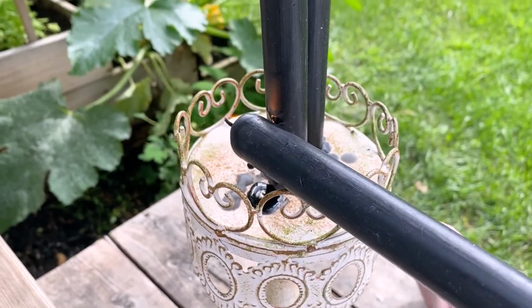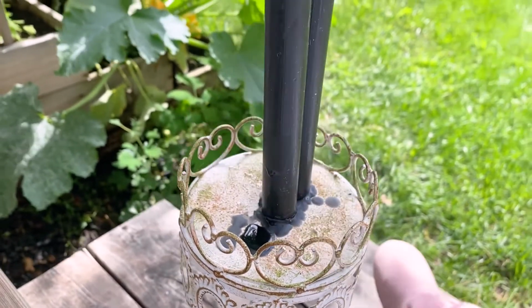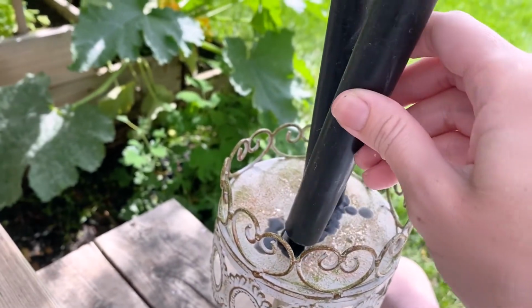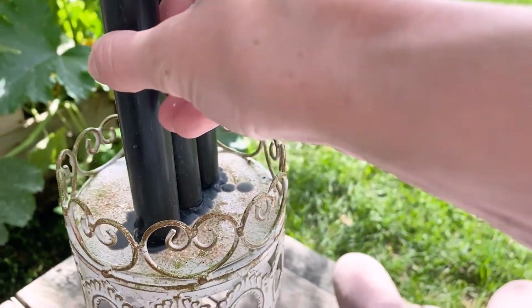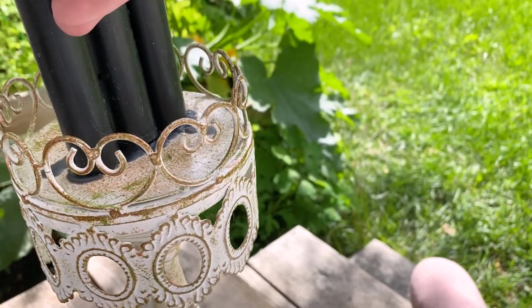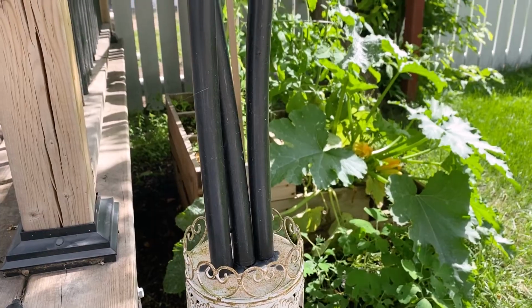But it only worked for a couple of days, and it looks kind of pretty, but we'll come back to this later. If you're thinking of doing this, please don't, because they will fall over. Oh, spoiler alert, sorry. See, they look nice, but it just didn't last.